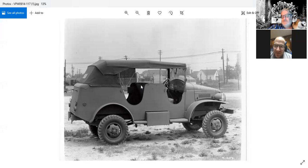So whatever. But how did you come across that thing again anyway? It was for sale in a couple of the different Dodge groups out of Oklahoma City.